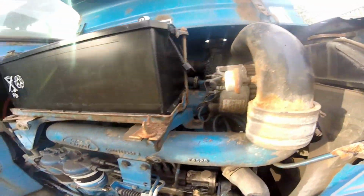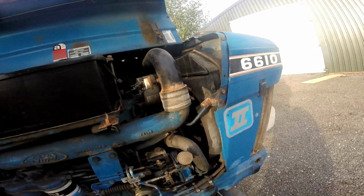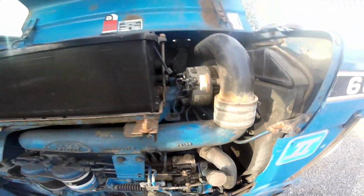Now this one is the non-turboed version. As you can see, there's no turbo on it at all. The radiator could do with a blowout. The front crank seal I think is okay. The rear one's definitely okay.